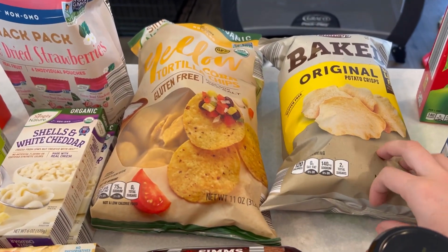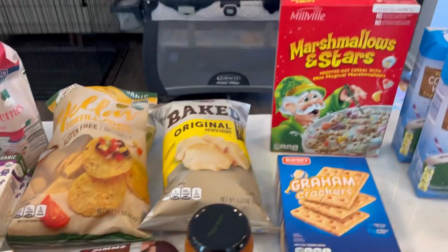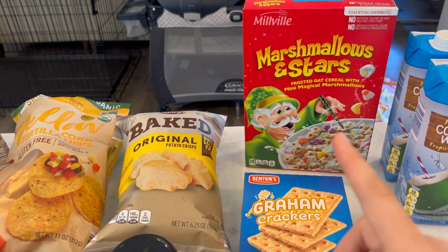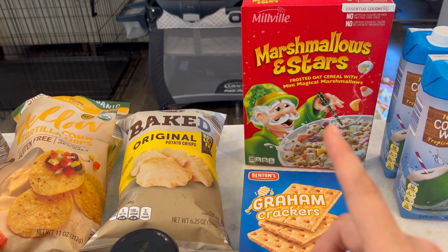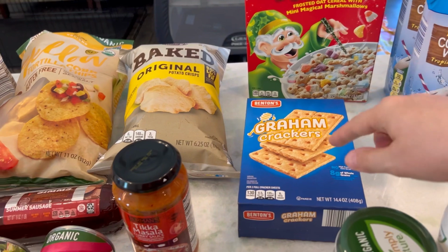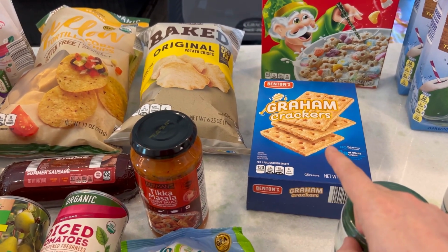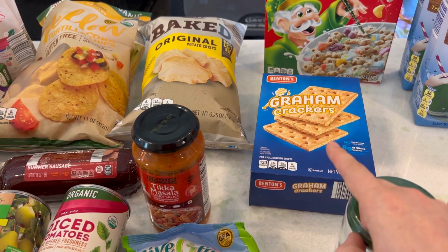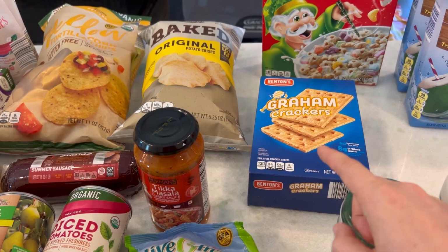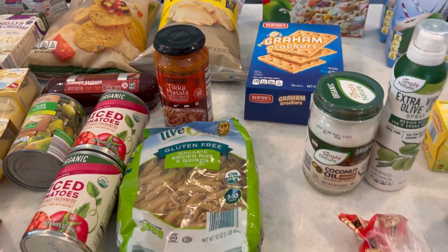We got some baked chips, they're not Lay's, it's the Clancy's brand. This was something that my 3-year-old saw and wanted, so we got him some marshmallow stars. It's like the off-brand of Lucky Charms that Aldi carries. We got more graham crackers. I originally was buying graham crackers to make our homemade Reese's, but these have just turned into a snack item that my kids like. I'll throw it in their lunches, part of that charcuterie board. So that's something now that I like to just have on hand.